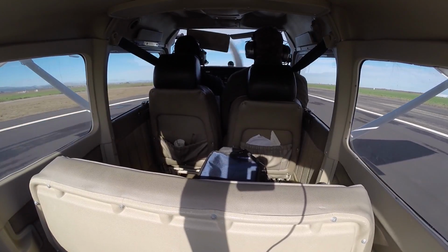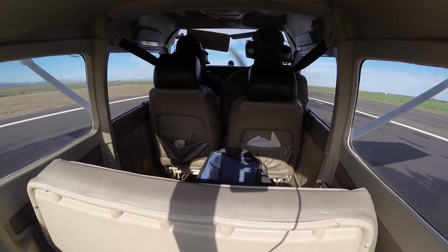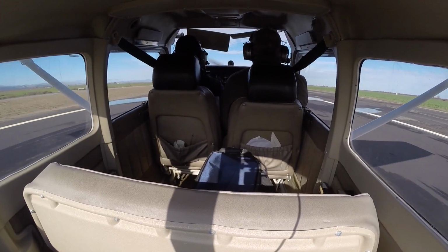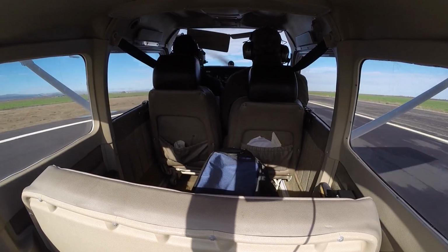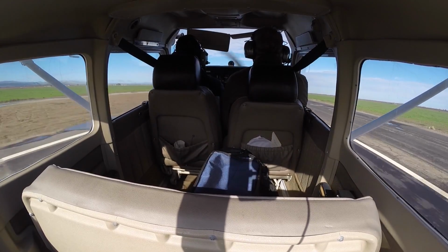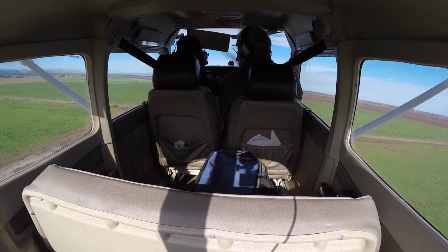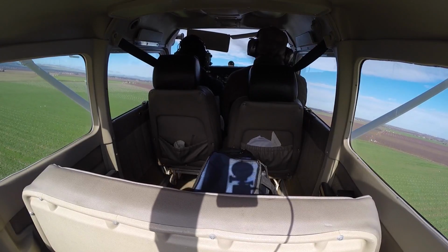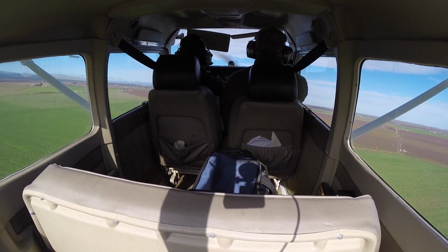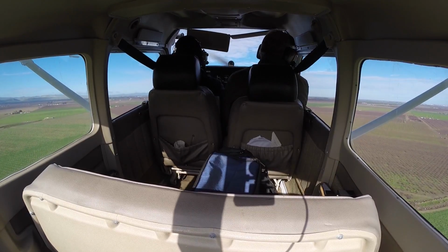Okay, clean it up. Let it weather vane into the wind, just like we're doing. Well, they had to take the engine out of it. Wow. All right, let's come back around and try that one more time.